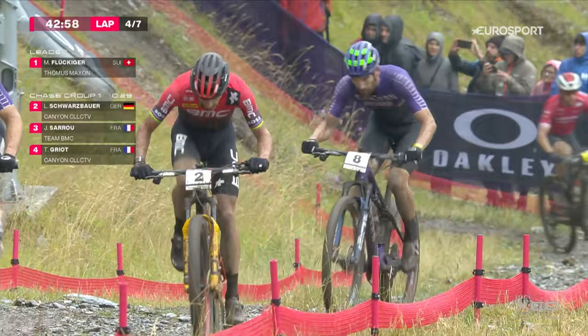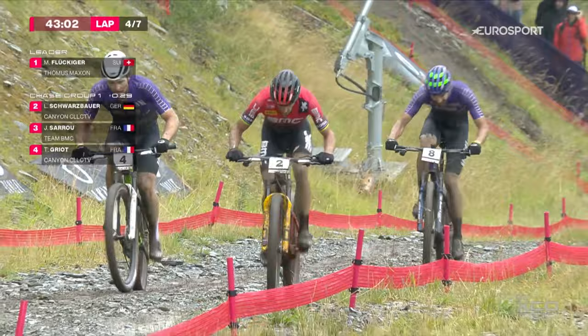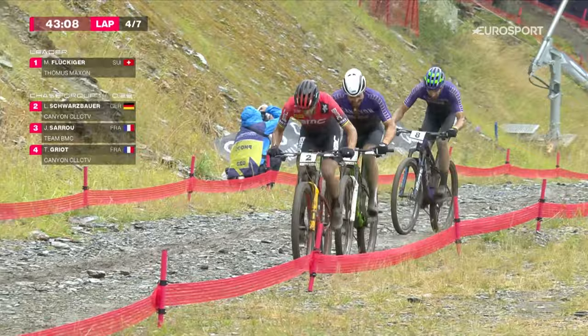Cross-country mountain bike racing, always thrilling, but even more so when it's a wet race. Saru blasts past Schwartzbard. Schwartzbard moves back over. It's his teammate Griot behind him. Back to the front of this chasing trio then.